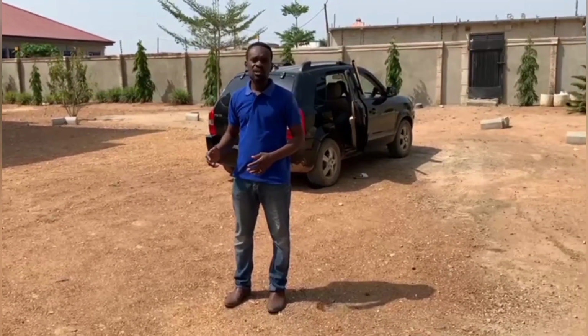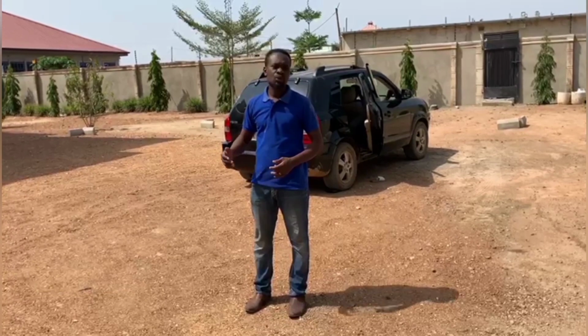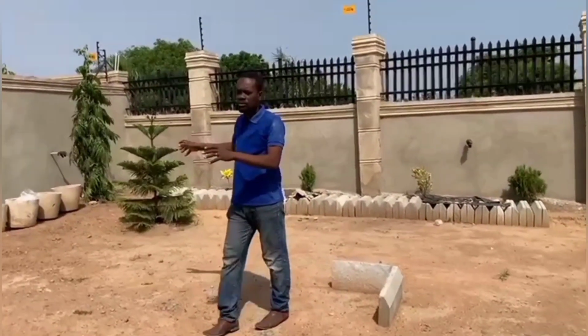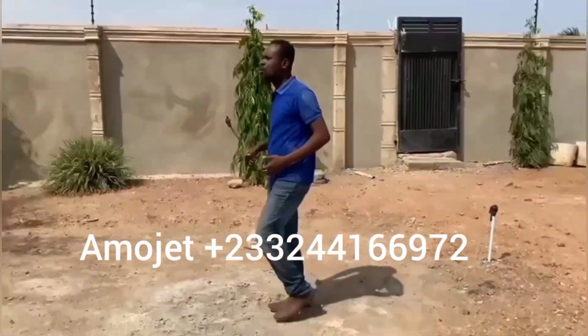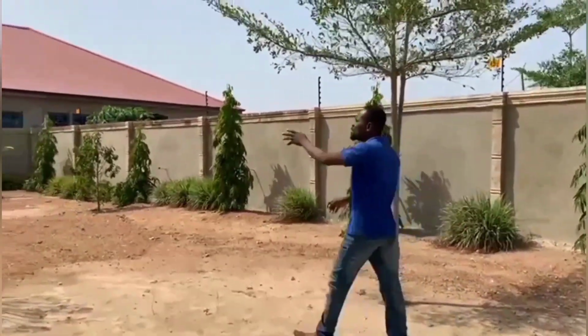Viewers, this is a modern house situated at Millennium City in Ghana, and I want to show you around. Looking at the environment of the house, you can see the flower work. Later, the landscape work will come. The flowers have been planted around the house. You can see through to the other side.